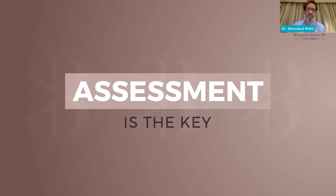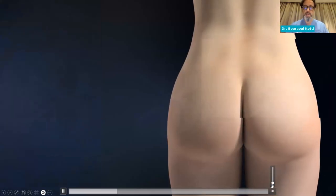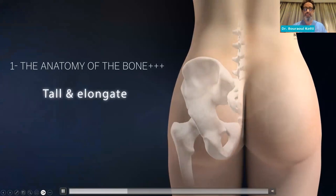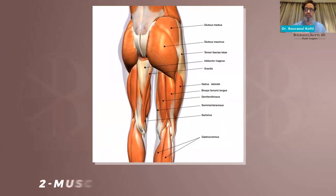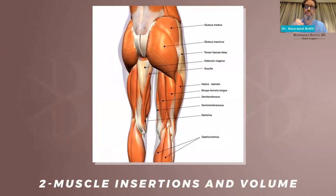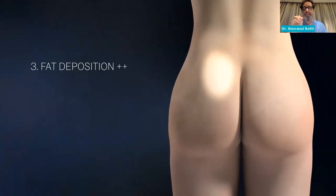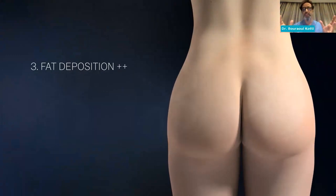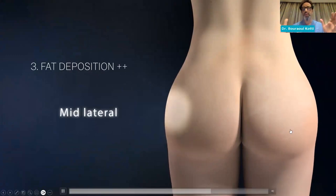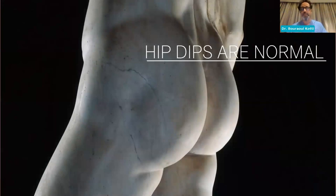So we all know these different shapes from A to B, and I think Dr. Frey can talk about it. I'm not going to talk about it a lot, but it's very important to check the anatomy of the bones. We are different. Some are tall, some are short, and also check the tonicity of the muscles. Some do a lot of workouts, some not. And the most important thing is the fat deposition. The fat deposition is the key, because in the end, we're going to reshape the butt using the external tissues more than the internal tissues. So it's very important to check the fat deposition.